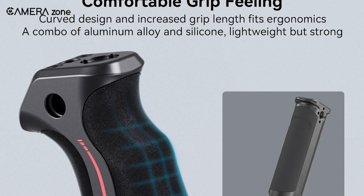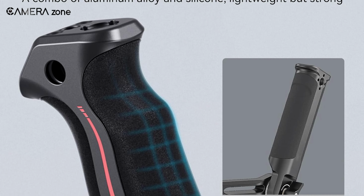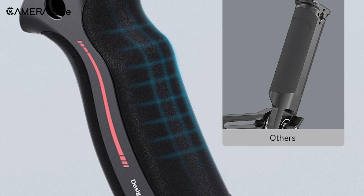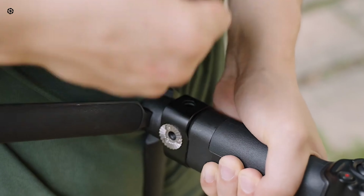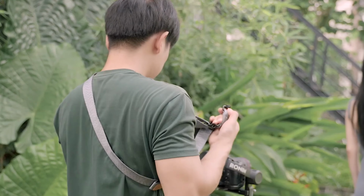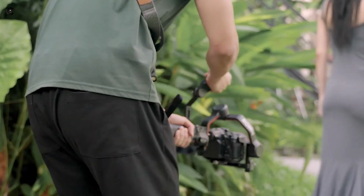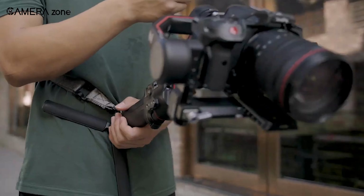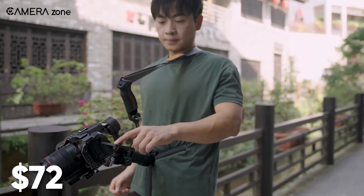The handle, made of aluminum alloy and silicone, features a comfortable, anti-slip, and freeze-resistant ergonomic curve grip. A side slider facilitates the installation of accessories such as monitor support, 3026B, microphone, and image transmission, providing convenient access to various features. The price is now as low as $72.